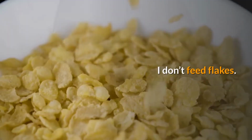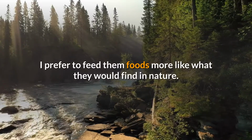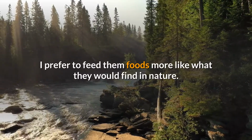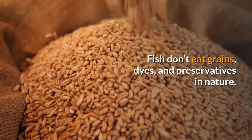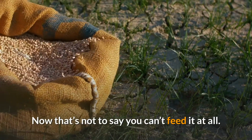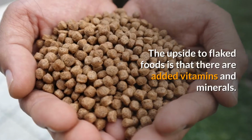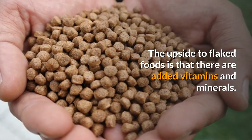I don't use flakes. That's not to say you can't, but I don't. I prefer to feed them foods more like what they would find in nature. Fish don't eat grains, dyes, and preservatives in nature. Now, that's not to say you can't feed it at all. I just wouldn't make it their primary diet. The upside to flake food is that there are added vitamins and minerals.